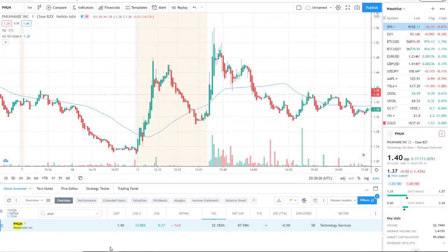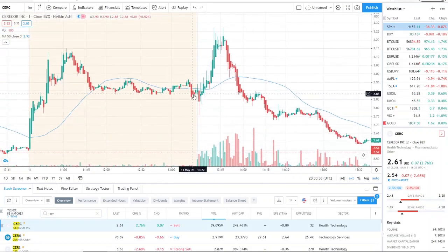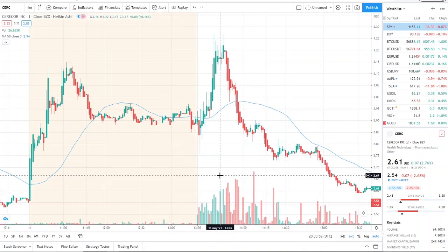Now, the other one that performed pretty impressive right off the bat, and it was actually flying pretty fast, was CERC. And here we are with it pulling back. It was consolidating pretty nicely, pulled back to a low here of 276 and took off to a high of 327, guys. 20% plus opportunity as well. And these are opportunities that I get in, I get out, I look for my 5 to 10%, 10 to 20%, and if it goes beyond 20%, it's a home run, guys. And that's where we try to nail those as much as possible.